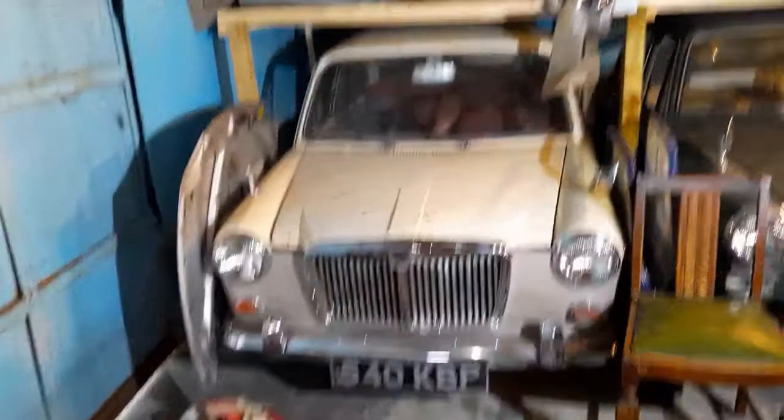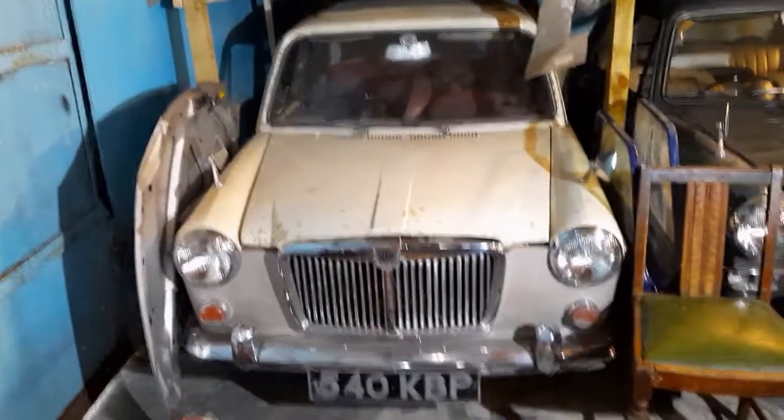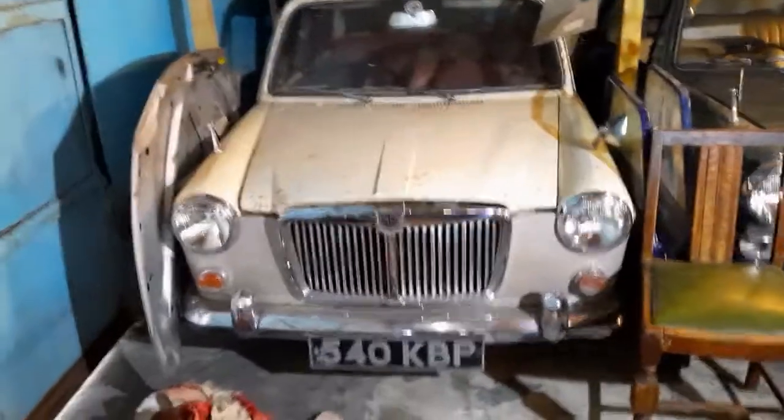So I thought tonight we would do a little bit of a walk around the unit. We've only just moved into this unit, so it's a little bit messy, but I wanted to take you through a few of the cars that we have in here. There's a couple of projects upcoming that I won't give too much information on, but we'll talk about some of the cars. So the first car we have is my 1963 MG 1100 Mark 1.